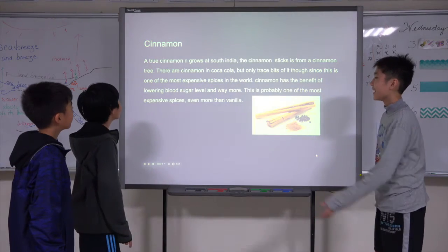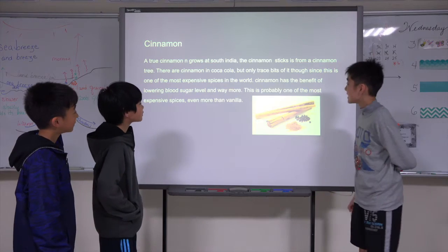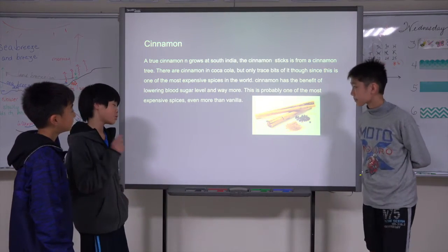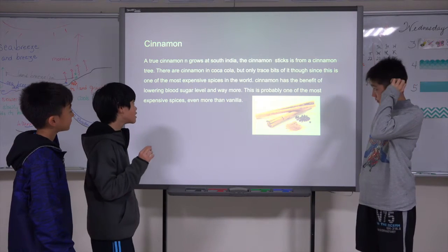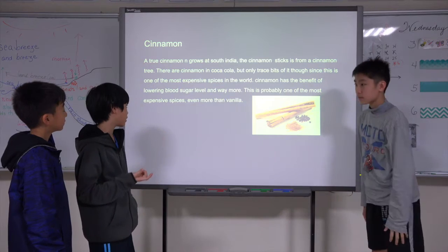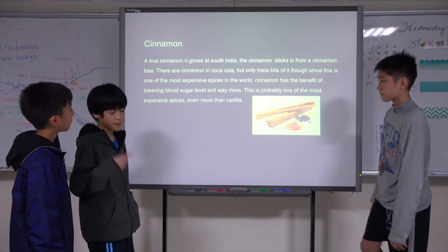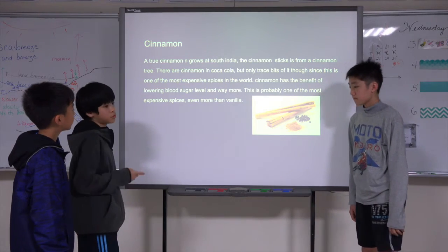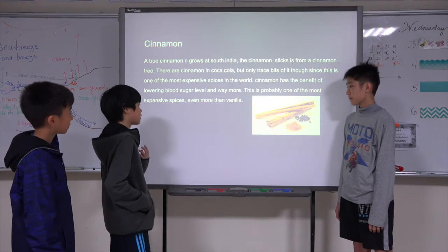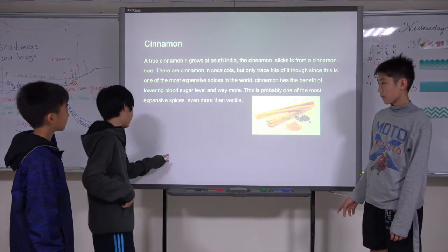Okay, I'm clicking. Cinnamon. True cinnamon grows in South India, and the cinnamon sticks, which are like these, come from trees. There's only a little bit of cinnamon in Coca-Cola, since it's the second most expensive spice in the world, even more than vanilla. But yeah, it has the benefit of lowering your blood sugar level, which is no wonder why they have it. And it also may have a chance to stop cancer.